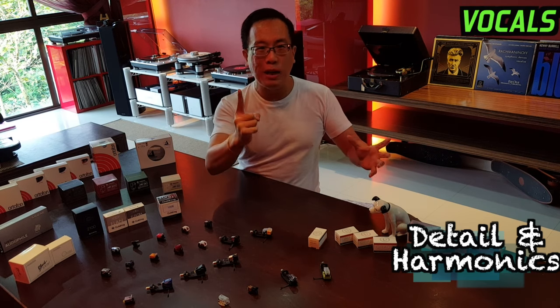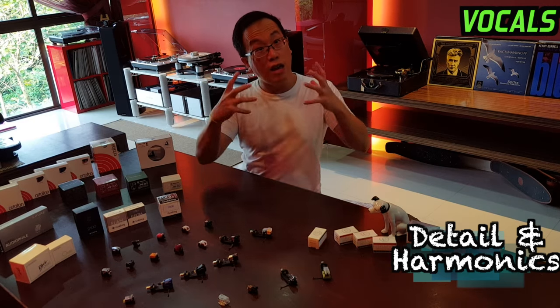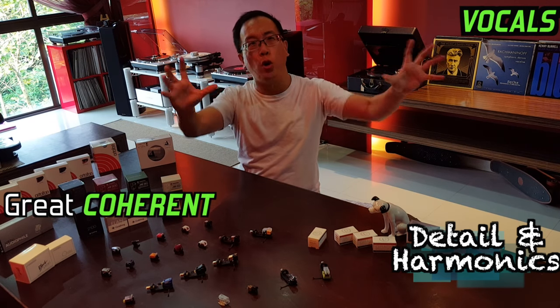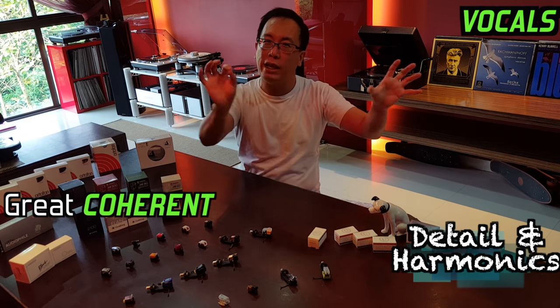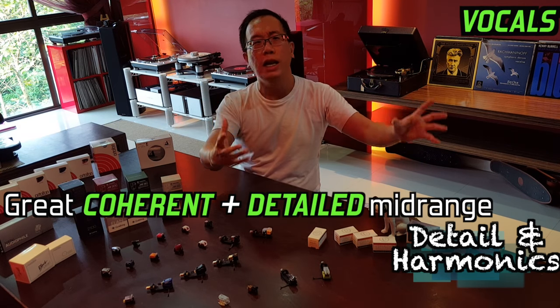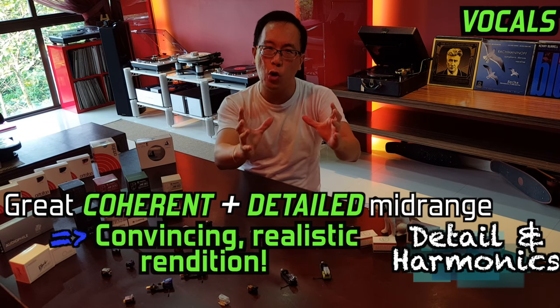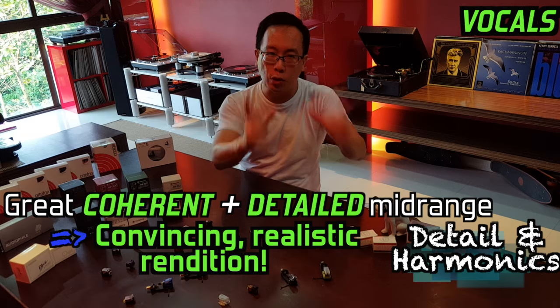Vocals. Within a minute, you easily know that the 1006 gets it right again. It lavishes the listener with a full coherent mid-range, and the extra detail over the groups A, B, and C cuts further heightens the listening pleasure as the singer appears real, convincing, and right before you on the soundstage. Sweet.